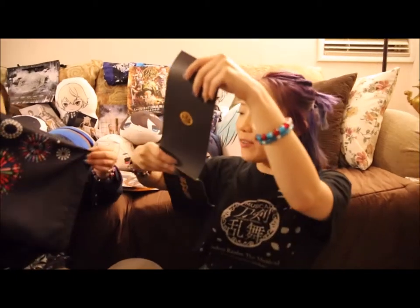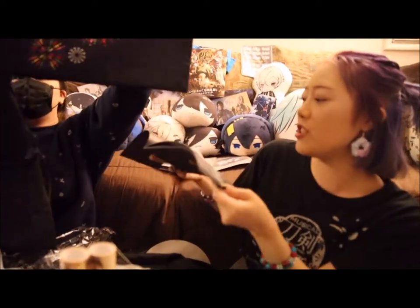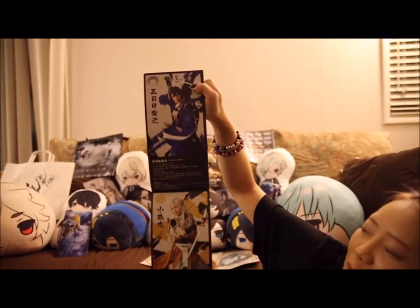Ooh. It's so pretty. Oh, they have a cut line! Oh, it's not, it's just stitched. Ooh, it's stitched! That's how you know it's very nicely made. It's actually stitched into a book. The pamphlet, and then they have the members.